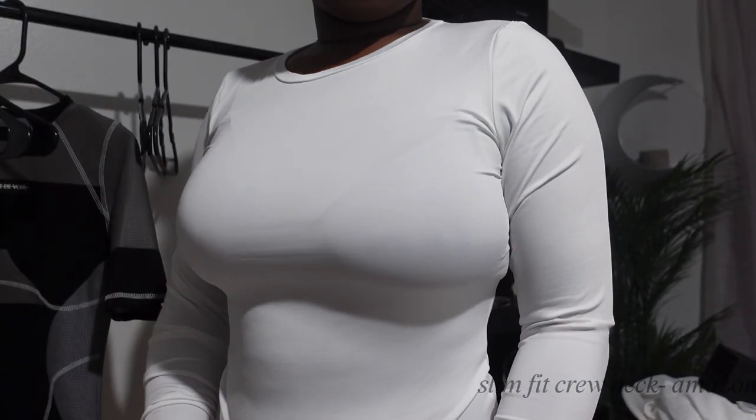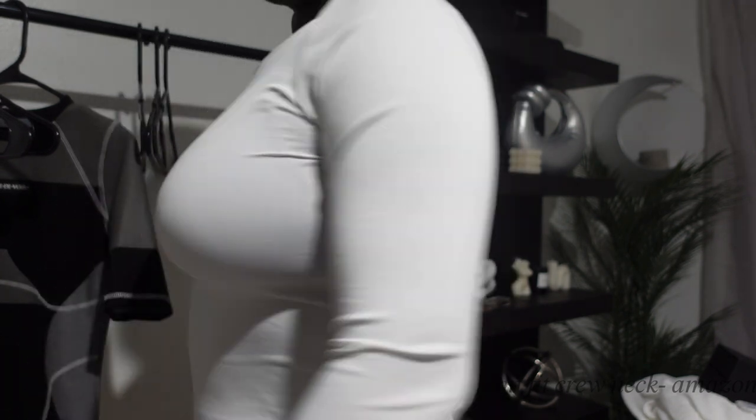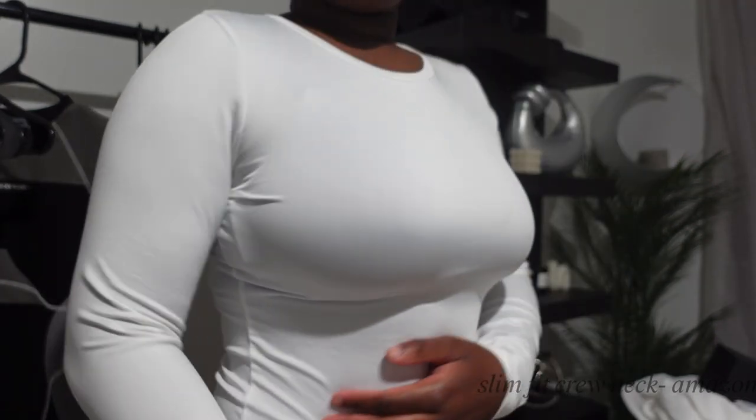Y'all, I don't know the brand of this top, but I love this for a different reason. This is a different type of material. This is a white one. It's that stretchy, spandexy material, you know how workout shirts are, that type of material. I'm not gonna show you guys the front of the shirt because I was eating, I think a seafood bowl, and I messed this shirt up. So yeah, it's only $9 on Amazon though, so I will be buying me another one because I love this type of shirt.